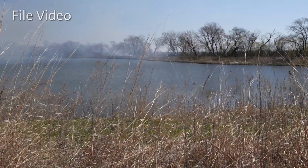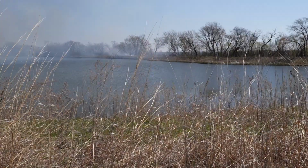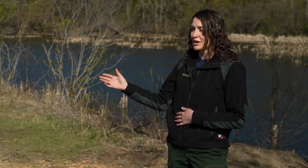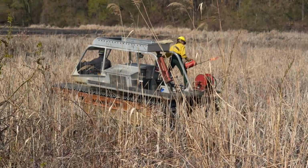The Minnesota Valley National Wildlife Refuge is an excellent place for stopover habitat on birds' long migrations, so they need places where they can stop, rest, find food and shelter. But we also see a lot of birds coming back to Minnesota to raise their young year after year. And the Fish and Wildlife Service is charged with conserving, protecting, and enhancing habitats like these for wildlife.